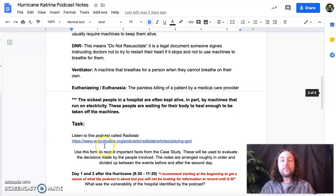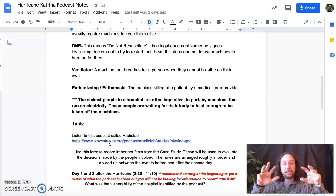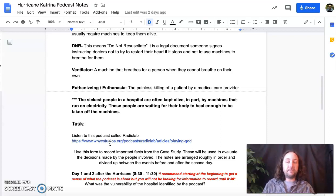So you're going to click on this podcast, and then you're going to use this form to record some of the facts that they're going to go through in the case study. Remember, when we start talking about ethics and decision making, we've got to consider what are the facts that were used to make this decision.